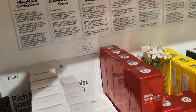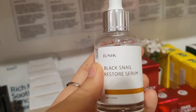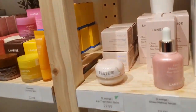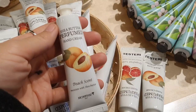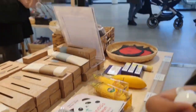Now, how does it work? How does Korean skincare work? Well, the effectiveness of Korean skincare lies in its consistency, dedication, and focus on addressing specific skin concerns. By following the multi-step routine that we are going to talk about, with products that target different aspects of skincare, users can nourish and maintain the health of their skin.